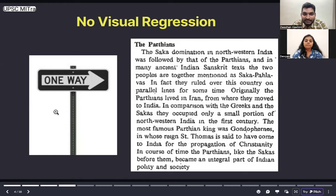So guys, in a practical sense, if I am reading this and after moving halfway through the paragraph I find the need to go back, I will have to stop myself. Say for example, I started reading from here, I have come this far and I am reading ahead. In fact, they ruled over this country on parallel lines for some time. Originally, the Parthians lived in Iran, from where they moved to India. In comparison with the Greeks and the Shakas, they occupied only a small portion of northwestern India in the 1st century. Now I feel the urge to go back and read this sentence first. But I will not go back. I will keep moving ahead, because the only way out is moving ahead. I have come this far, I am moving forward.